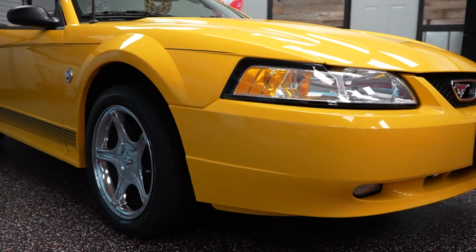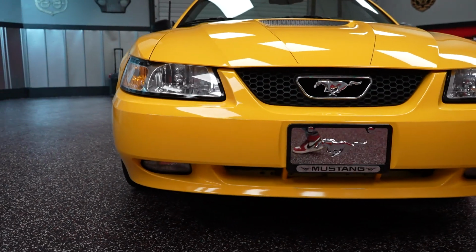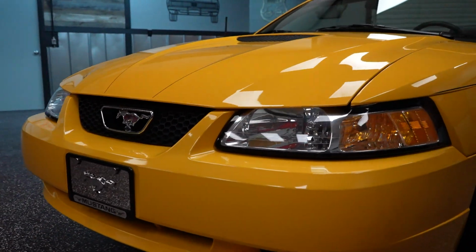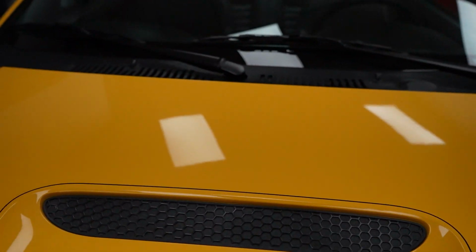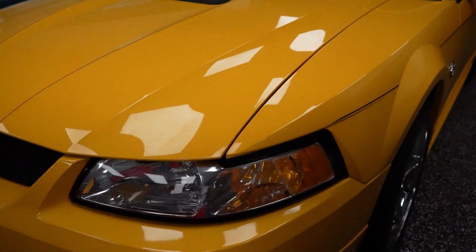The car is probably as close to showroom condition as you can get. I'm just going to pan. I'm not going to do my normal, no blisters, no cracks, no bubbles, anything like that, because the paint on the car is original. The body panels are original, doors, hood, fenders, deck lid, all that stuff, interior, floor mats.